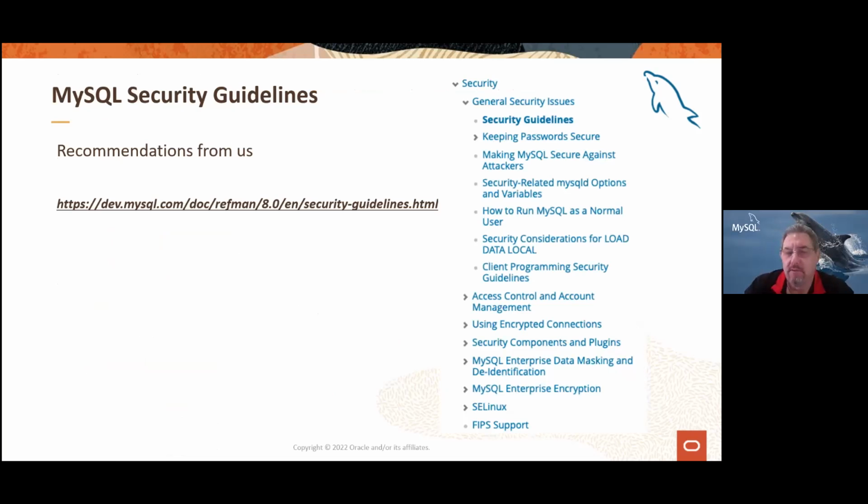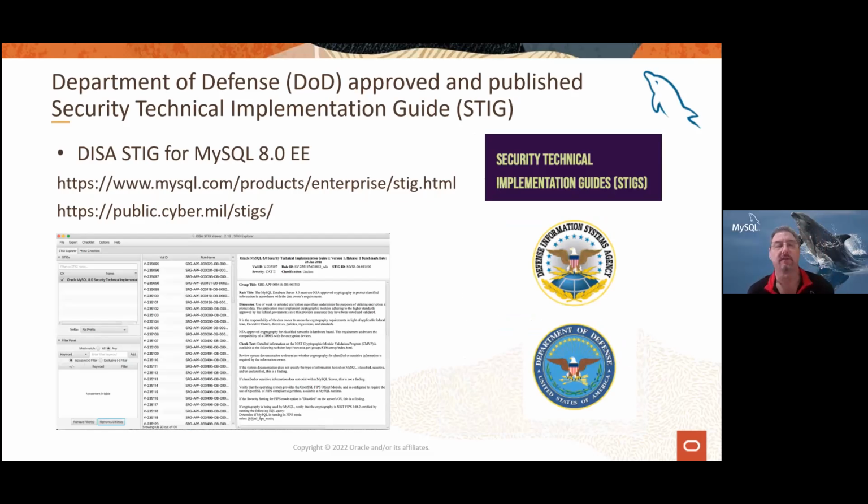Pretty much much of what we spoke of today is in the documentation. If you go to the security section, you can drill down and read more about some of the details of these. We do have a security guidelines part of the documentation here for SE Linux or for FIPS support. Please, by all means, do that. Also, we've had a number of large customers that do business with the government. And so a STIG, the Security Technical Implementation Guide, or compliance with that for the Enterprise Edition is available. So several of my large customers have been very interested and glad to see this.